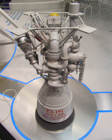A version of the RD-191 with thrust reduced to 170 tons, called RD-151, was fire tested on July 30, 2009. The first flight test of this engine was conducted on 25 August 2009 as part of the first launch of the South Korean Naro 1 rocket.